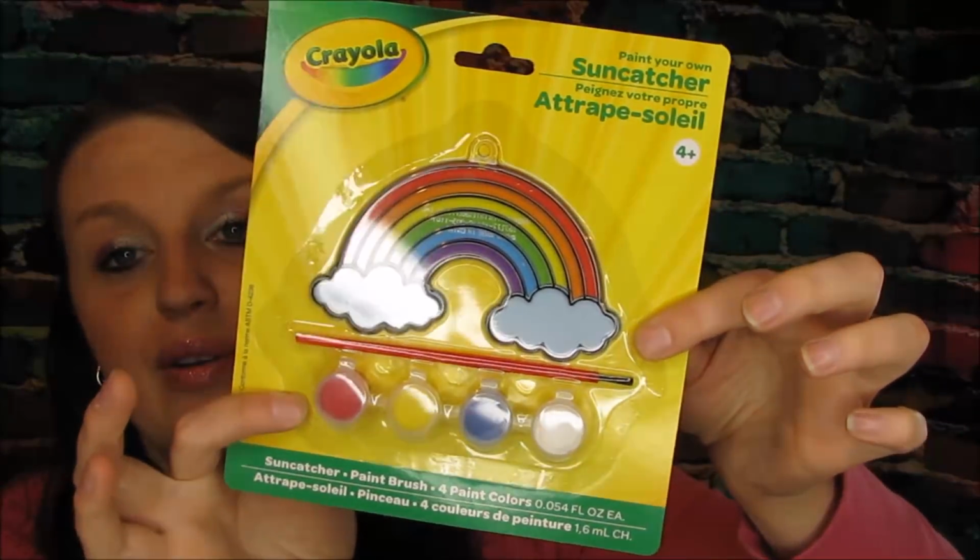And then I found the rainbow. I think this is super cute. I love it. I'm excited. This is kind of for me, since I just love rainbows, so I had to get that.